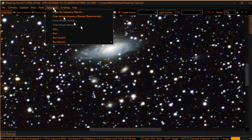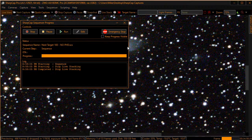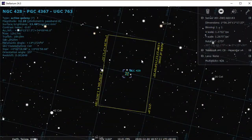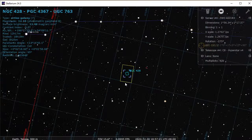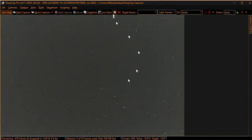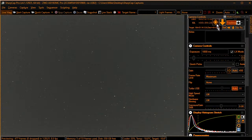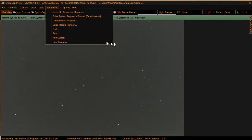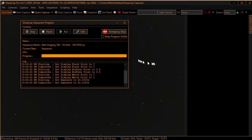Alright, let's say good night to the Deer Lick group and head to our next object, and here looks like Stellarium doesn't even have a picture of this one. Okay, our scope moves into place here. Let's plate solve our way in. Start our capture.